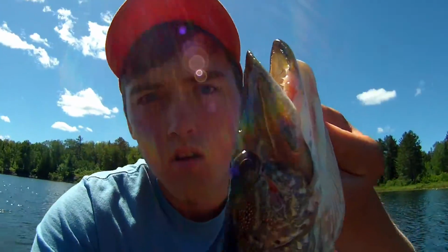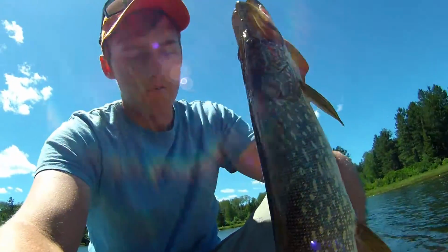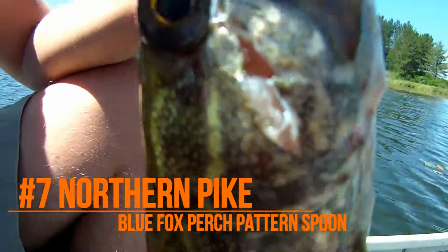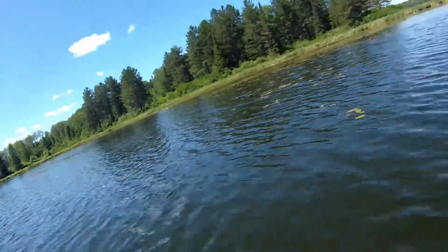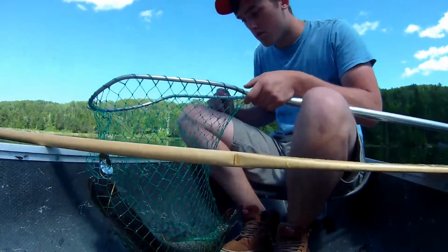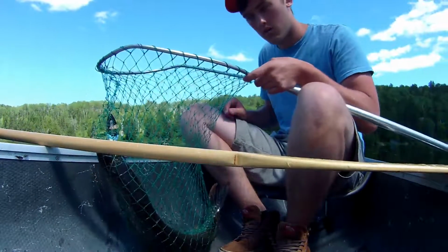Perfect. Another one. A little bit bigger, but not much I can do. That's where I hooked him. Right in the cheek. He just swiped at it. Right off this bed you can see right here. It's about high noon now. They've really started to slow down. This guy just had to go and wrap me right around my anchor rope. So now I gotta deal with that. But, oh well. I was just about to give up and just go put the anchor down and eat some lunch there. It's about 2 o'clock.